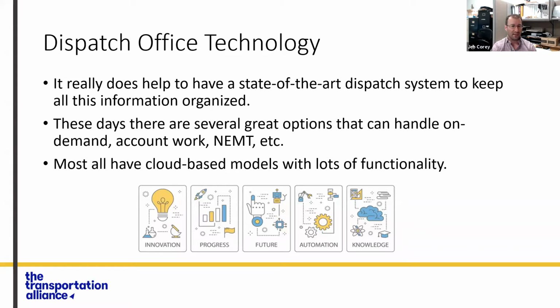And these days, as most of you know, a lot of these things are now hosted in the cloud. So you don't necessarily need to have your own server. You don't need to have an IT person on hand. You don't necessarily need to have an IT team that's going to come in and take care of all this expensive hardware. These companies now host it in the cloud, and it does make it a lot easier to get into this type of thing.